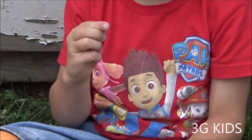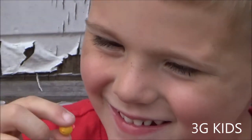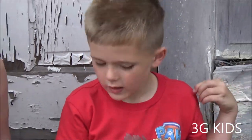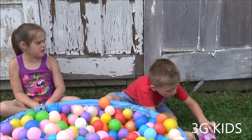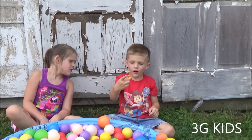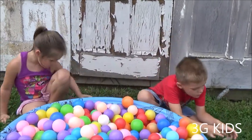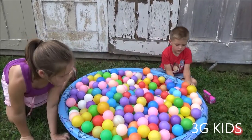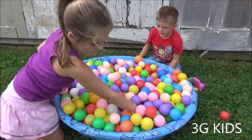Ball. We guessed it, didn't we? It's a ball. Little tiny. Zoom in. Can I see? Very small. Okay, put it in the box. Yeah, put it in the ball thing. That's what it's for. It's a basket for the balls. Okay, Audrie. See if you can find another one. Dig in there.